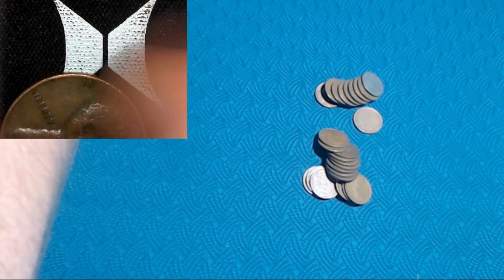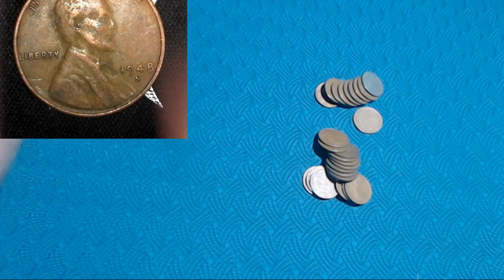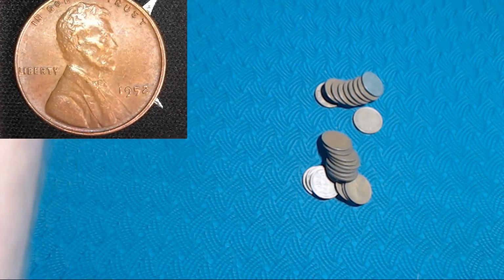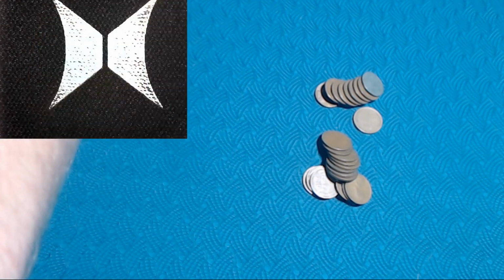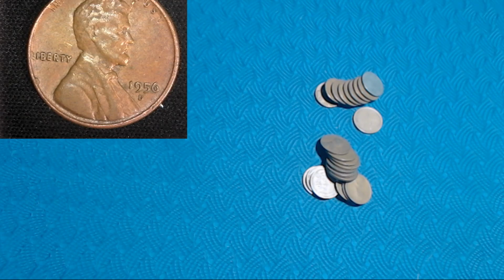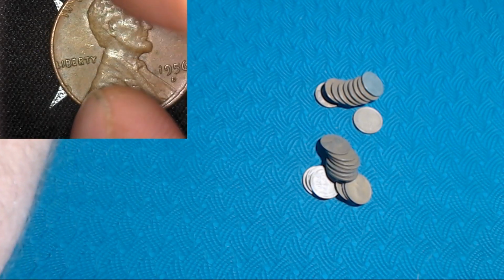Next up is the 1948 out of San Francisco at 81,735,000. And coming up next, we have a 1952 out of Philadelphia, which is 186 million. Nothing special here, just a wheat cent. Next up, the 1956 Denver. 1,098,201,100 of these minted. So, that I believe is actually the highest mintage. No, the 1944 has a higher mintage. But I will take it, nonetheless.